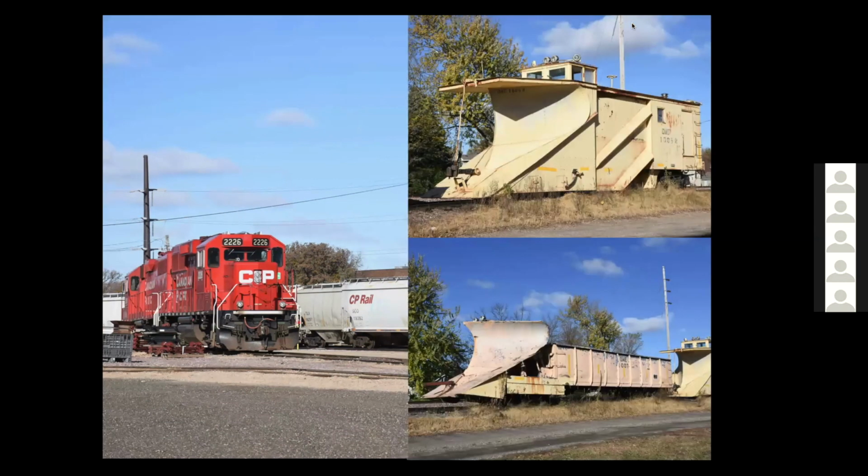Still a few remnants of the DM&E, Russell Plow, and former Northwestern Push Plow that they may have. I'm not sure if they got that from the Northwestern or if that had come from somewhere else.